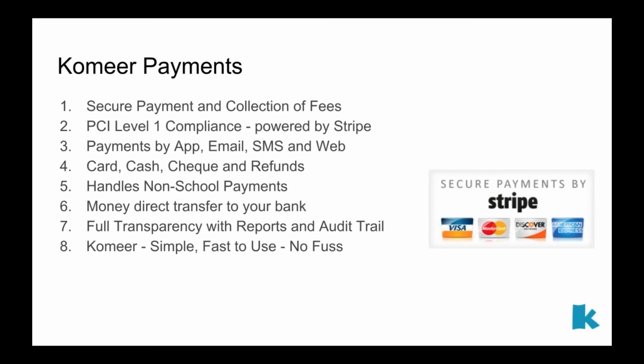Specifically on payments, Komeer Payments that we are now introducing, it's secure payment and collection of fees. It's PCI level 1 compliance, and we've opted to be a partner of Stripe. I'm sure everyone by now has heard of Stripe. So Stripe is now the market leader in developer payment service. It has the highest level of compliance, which is PCI level 1, which is for payments and credit processing. There is no higher standard, and that's why we've worked with Stripe to provide our Komeer payment services.